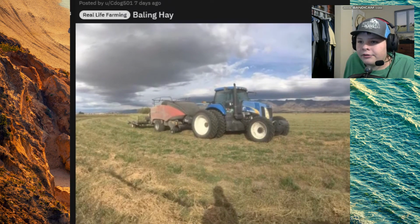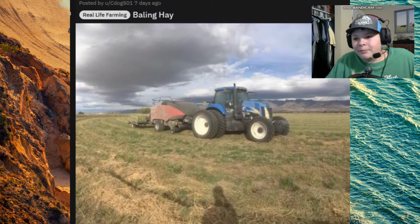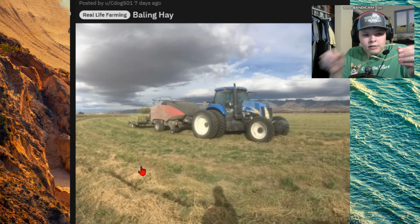Baling hay. I was talking about hay in the video that went up yesterday, because I actually handle hay on a daily basis, owning a guinea pig. You know what, let me go ahead and bring some hay to the camera real quick. That could be kind of cool. I'll be right back. Okay, so here's a big piece of hay.